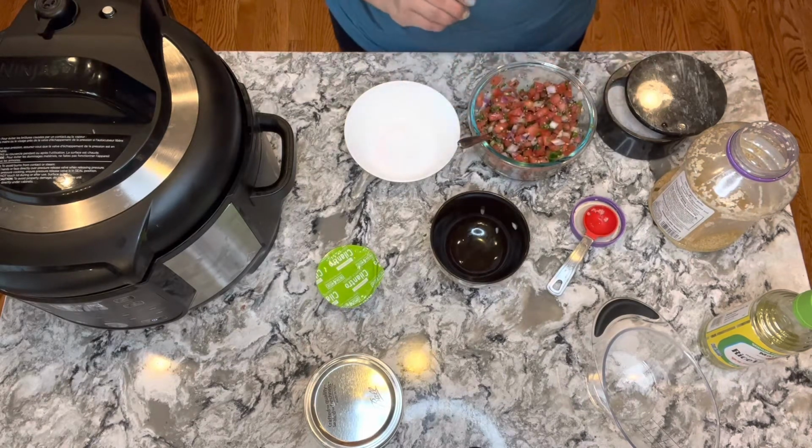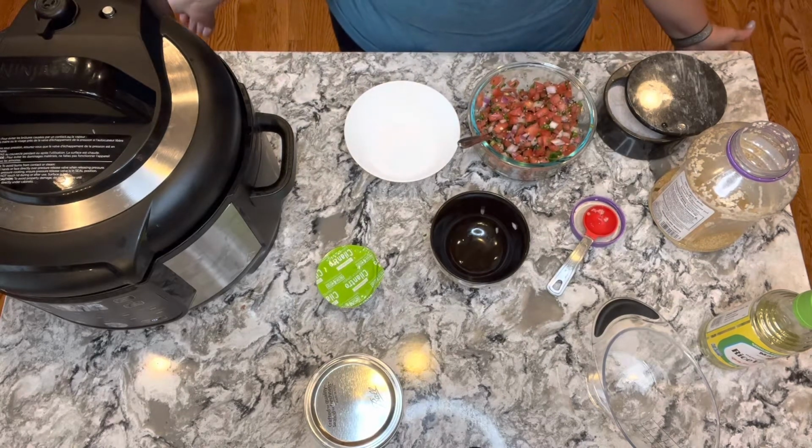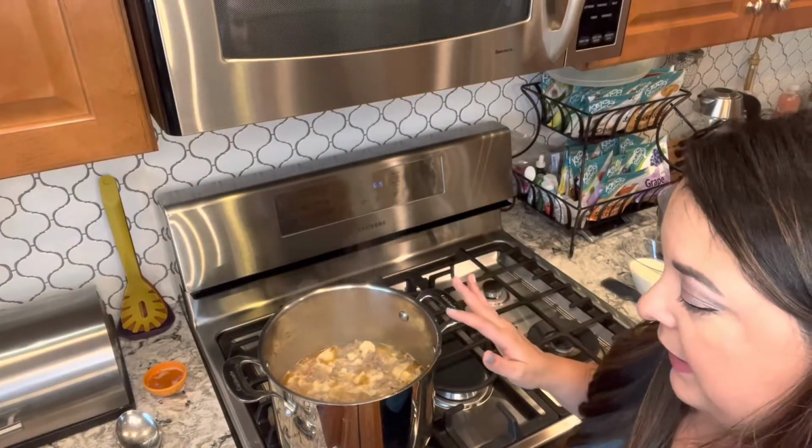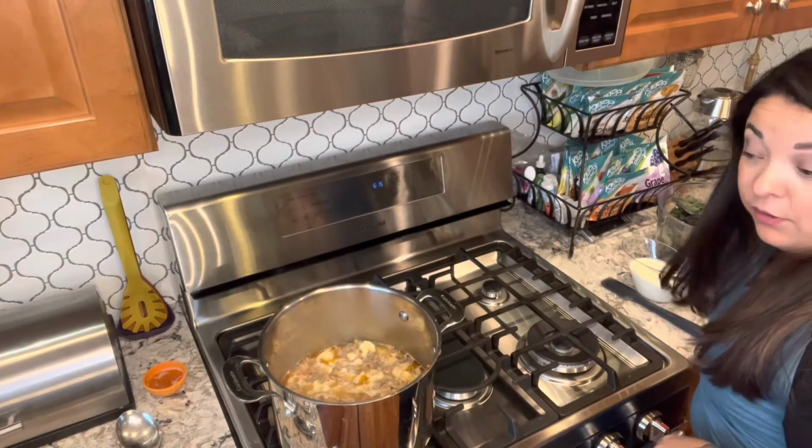So right now I am just waiting for the barbacoa to finish pressure cooking and then my cauliflower to get soft. So I'll go ahead and come back once one of these is done. So my cauliflower is all soft now. So I'm gonna go ahead and add my kale and the heavy cream.